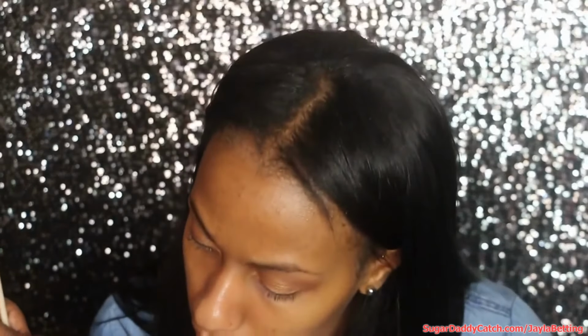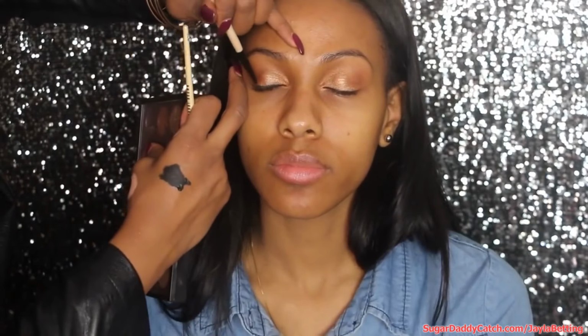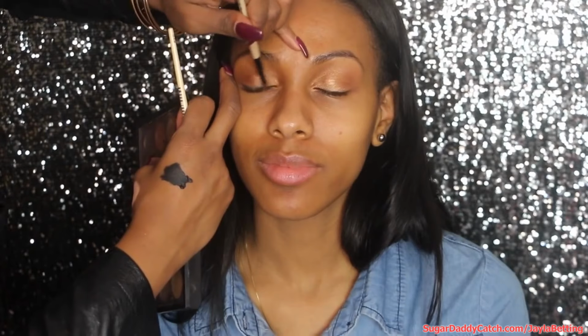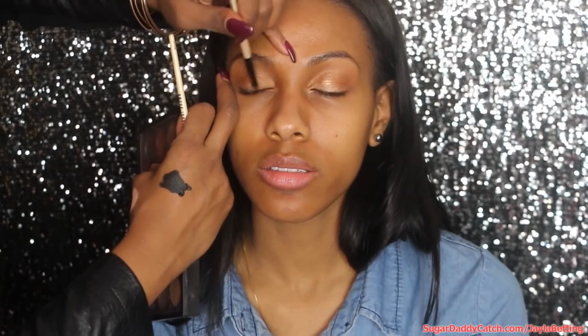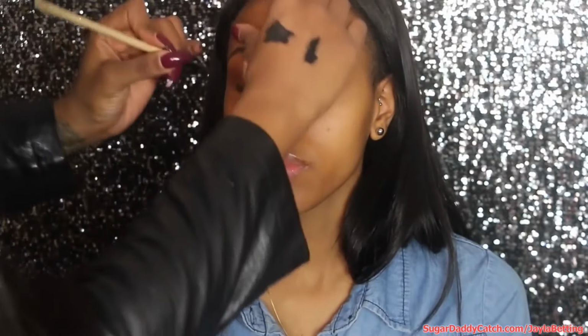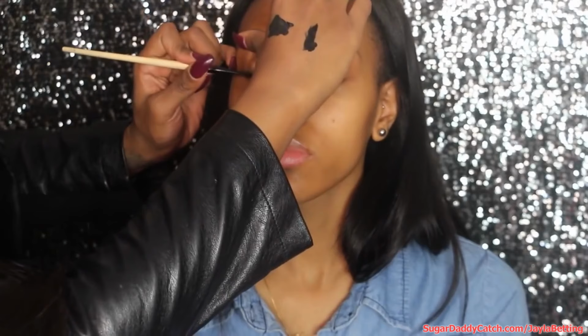I'm going to take a little bit of something lighter than the black, because I'm trying to soften the black. This is a quick way, and it's really good for people who have a hard time creating a straight line. You don't have to focus on making it perfectly straight, because you're going to blend it out anyway. And this just gives you a soft, smoked look, but very natural. It's an Inglot gel liner, number 77. Okay, so I'm going to go back and do a tight line.